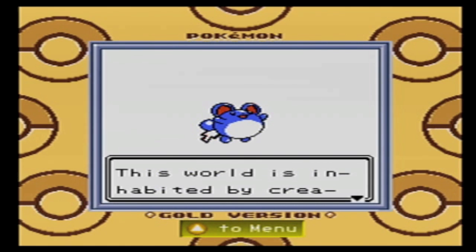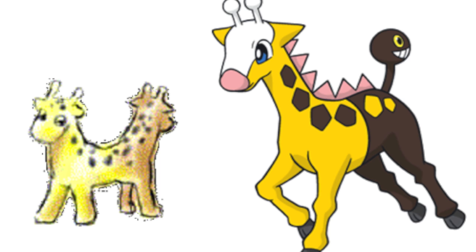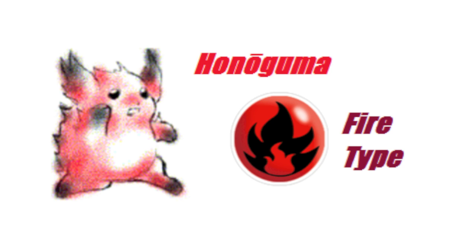Some early designs of Pokemon have been found over time. There's Quillfish, Chikorita, Marill, and Girafarig, and two Pokemon that have never been used called Kurusu and Hanoguma. I really like the designs of these Pokemon. Both of them appeared in the alpha demo of Pokemon Gold and Silver.